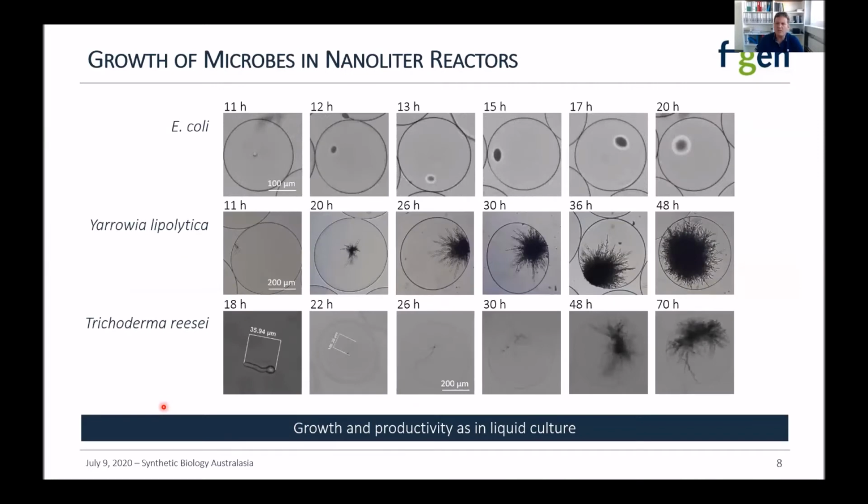So if you look at different organisms grown in nanoliter reactors, these are some microscopic pictures. You see a bacterium, E. coli, on the top; in the middle you see a yeast, Yarrowia lipolytica; and at the bottom you see filamentous fungi, where we encapsulate spores and then you see the filamentous growth. If you compare growth and productivity, they are exactly the same as in liquid culture.